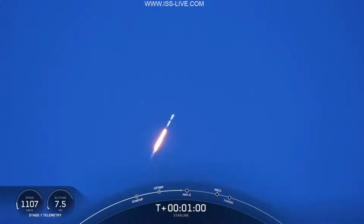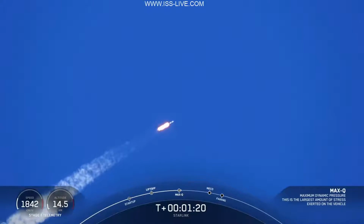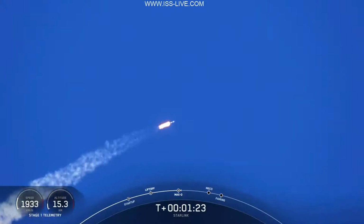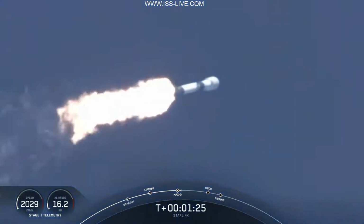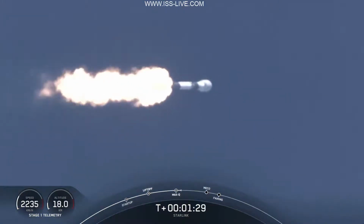Max Q is the maximum aerodynamic pressure that the vehicle sees on ascent. Vehicle is supersonic. And the weather, again, is looking beautiful. Clear skies with an amazing view of Falcon on ascent there. Max Q. There's that call out that we have passed through Max Q. So in about a minute, we'll have 3 events happening back to back. That'll be main engine cutoff, or MECO, followed by stage separation and SES1, or second engine start 1.